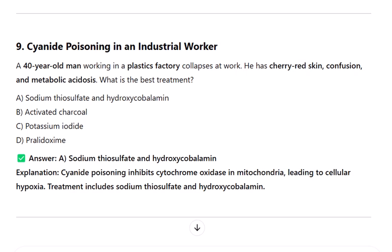10. Benzene exposure and leukemia risk. A 60-year-old chemical plant worker presents with fatigue, easy bruising, and pallor. Lab results show pancytopenia. He has worked with solvents and benzene for 30 years. What is the most likely diagnosis? A. Multiple myeloma. B. Acute myeloid leukemia, AML. C. Aplastic anemia. D. Chronic lymphocytic leukemia, CLL.